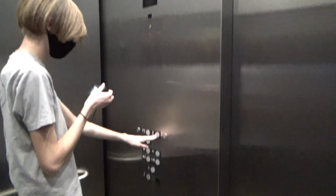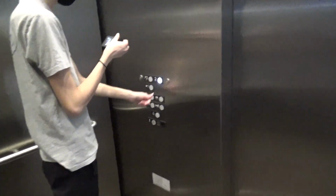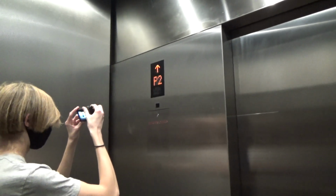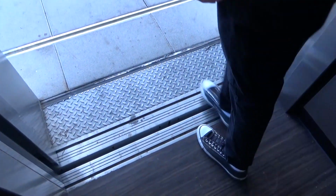Chimes are really loud on this one. Two? Yeah. Nope. Three-floor traction. Best in the business too.